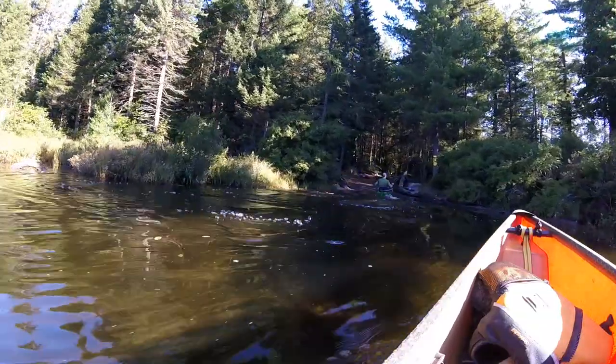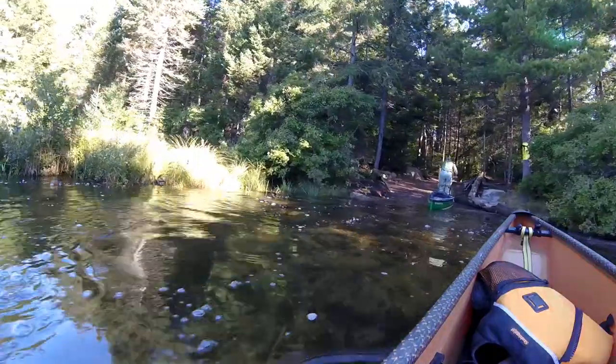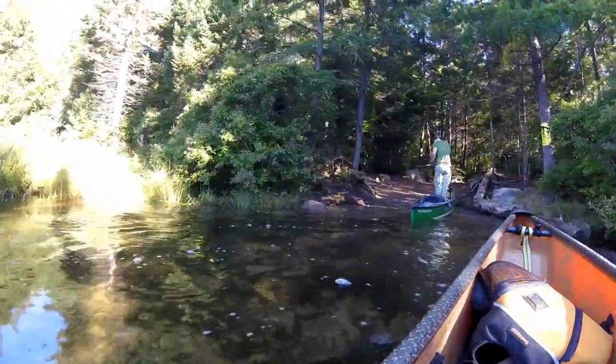Gorgeous day. This is supposed to be our coldest day, so if this is our coldest day, we're laughing. Already got my shirt off. And our first portage. 6 minutes in. Hey? 6 minutes. First meal break.